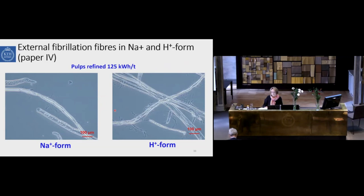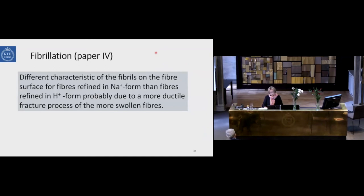They also had coarser fibrils that were longer. And of course, if you compare the different techniques, the image analysis method finds it easier to detect krills on this pulp compared to this pulp, while the light scattering technique took these small fibrils. So I would like to conclude that we have different characteristics of the fibrils on the fiber surface when the fibers are refined in sodium form compared to fibers refined in proton form. And this is probably due to the fact that the fibers in proton form are more brittle. And you can feel them when you have them in your hand, I would say.